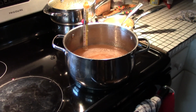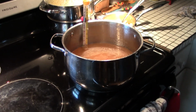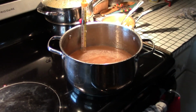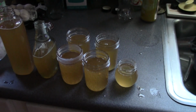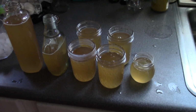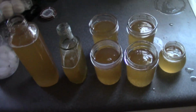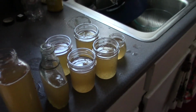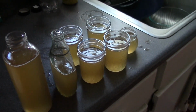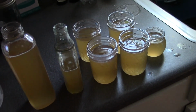We'll show you what we're doing here with the jars when we're done. Now we got to strain it through the cheesecloth. Golden amber. Oh my lord, this actually turned out better than we thought. We got almost a half a gallon here total. This is the sap we got. We were very pleased with that. So we're very happy. Kids will be happy.